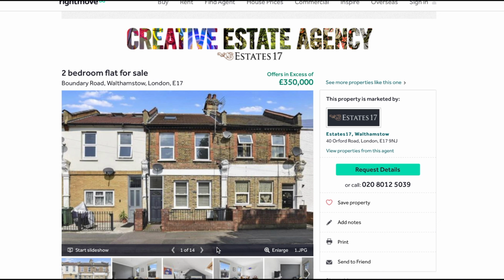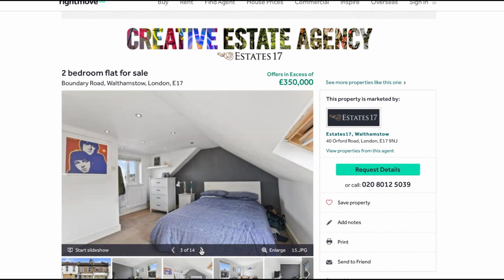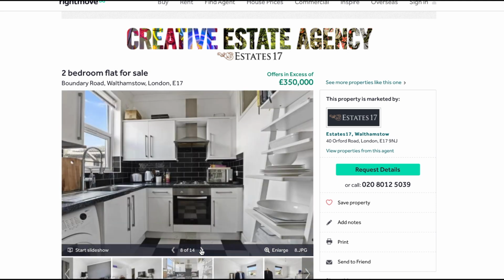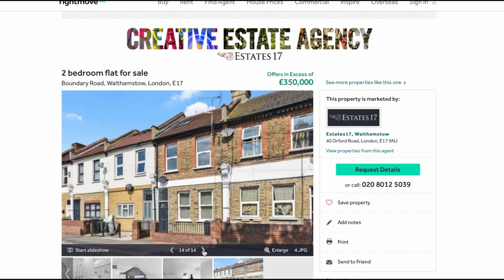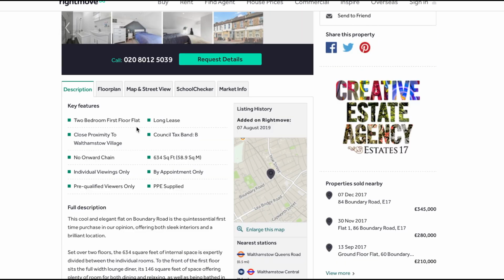So this is the property I found. It offers in excess of 350, so it's under our budget, which was 390. It's a mid-terrace property with simple white modern decor. So it's one of those properties where they have split a house into flats. It's a 2-bedroom first floor flat.